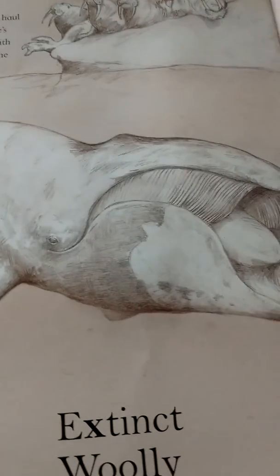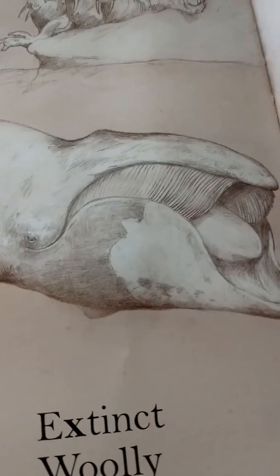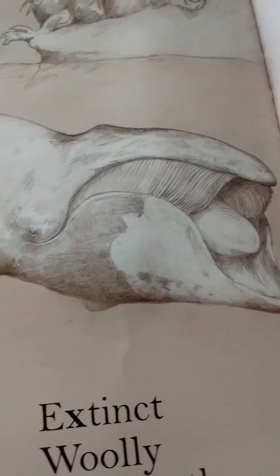When it needs to breathe while in the frozen Arctic waters, the bowhead breaks the ice from beneath with its massive bony skull.